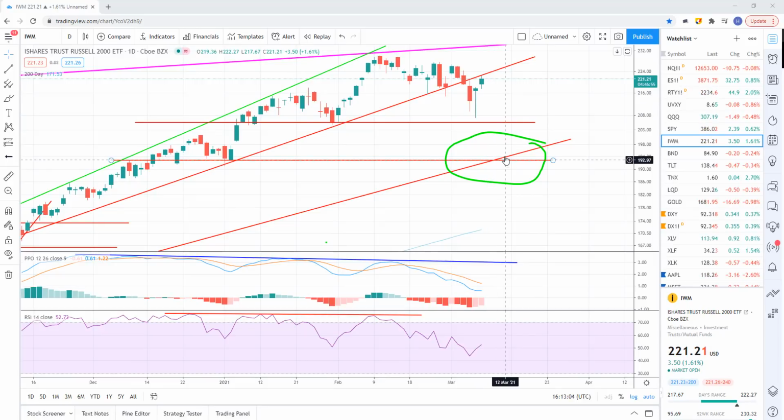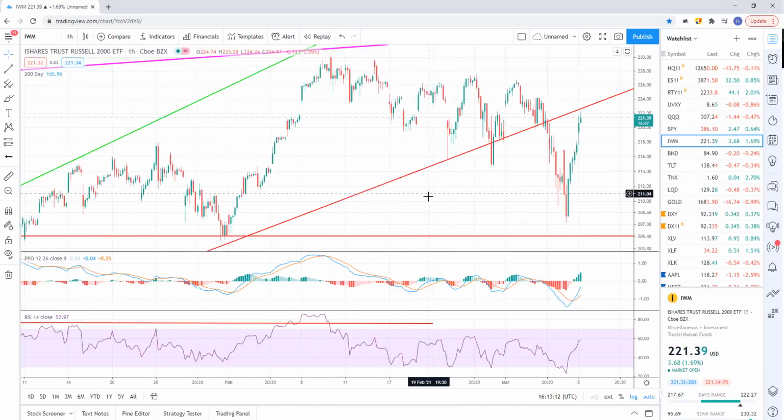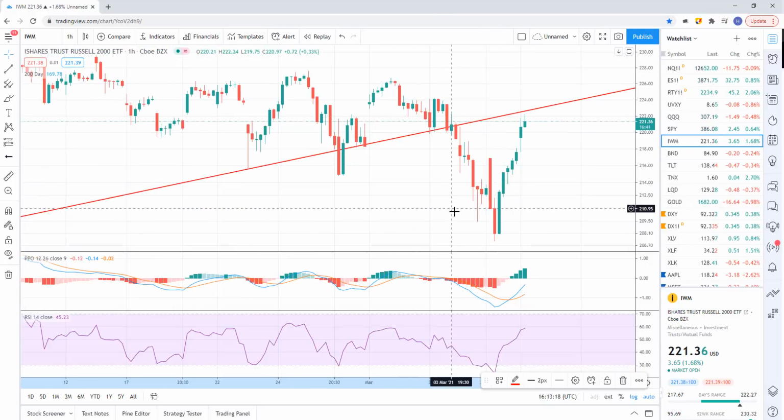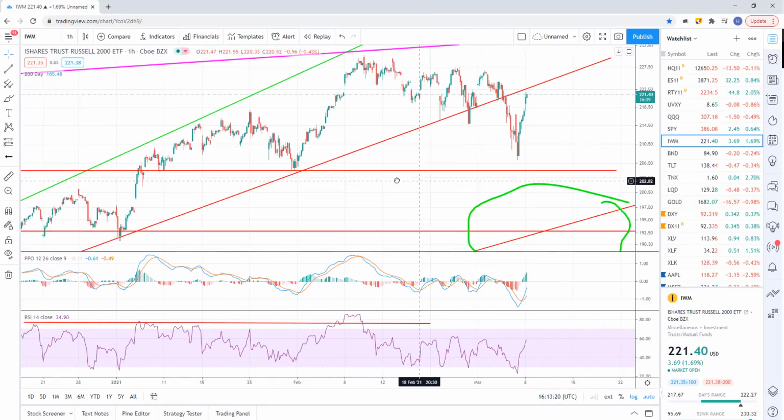Next stop, again, I got it circled all the way down here at 193. There is some support right here at 205. Well, let me go to the hourly just to make sure I got that right. Yeah, actually it's a little bit lower. It's actually right about 204.80. There's a little bit of support right there at 204.80, which has not been hit yet.